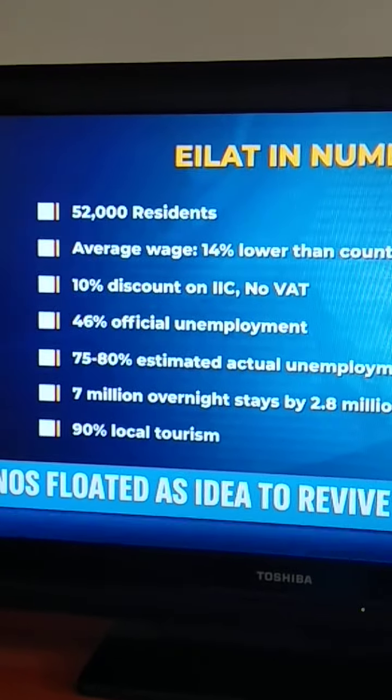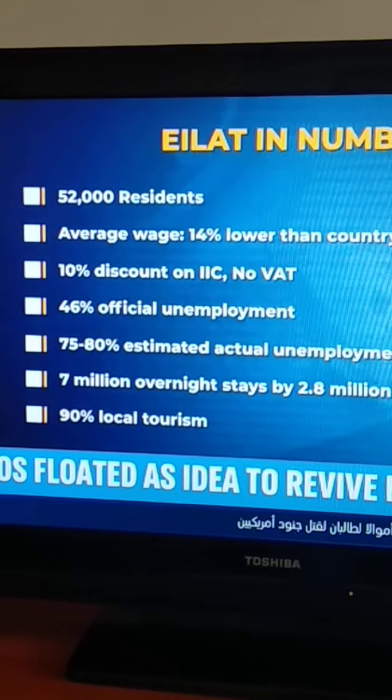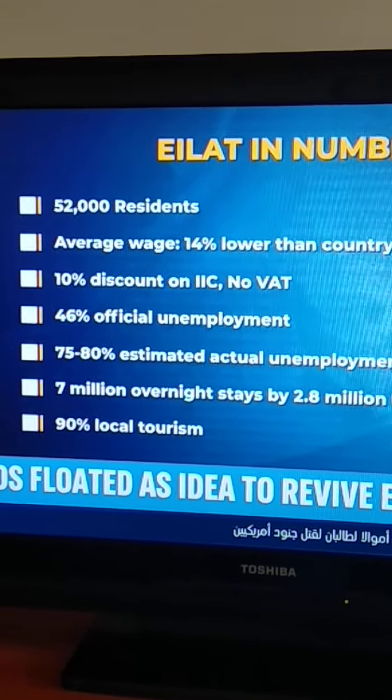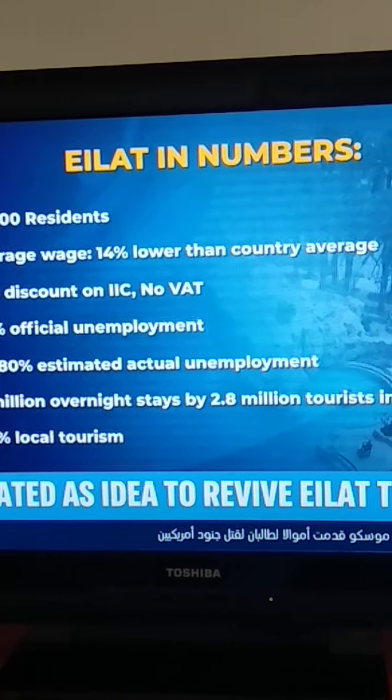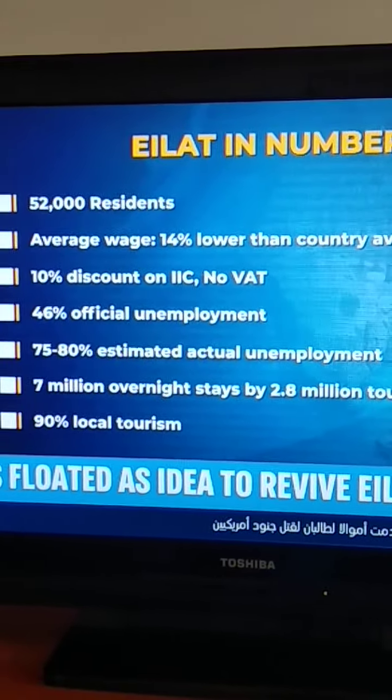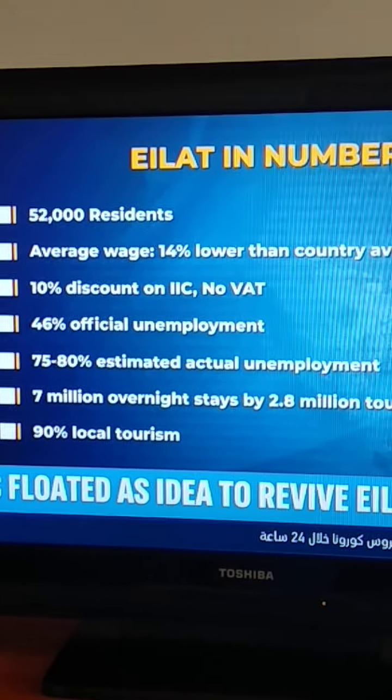Official unemployment rates, Sarah, in April were 46%. We discussed that in the past. But actually, the mayor of Eilat and other local parties there claim that the real actual numbers of unemployment in Eilat are around 75 to 80%.